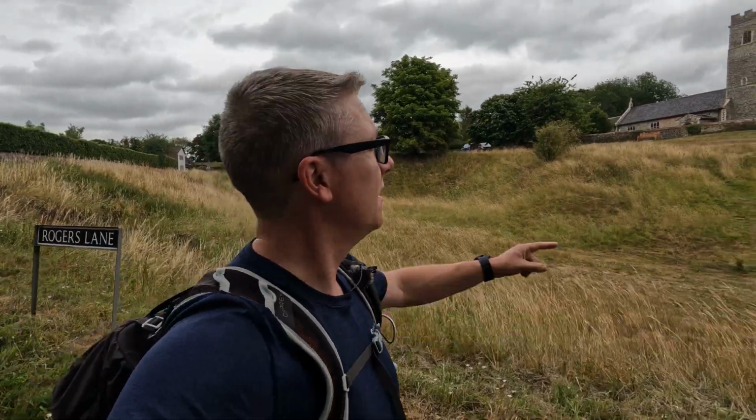And this one dates to the medieval period and later, with an awesome 15th century tower, like a skyscraper above the surrounding landscape. It's amazing.